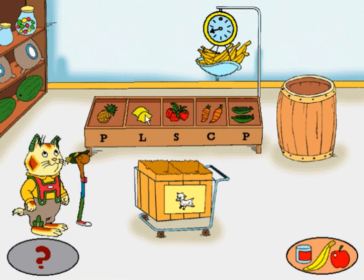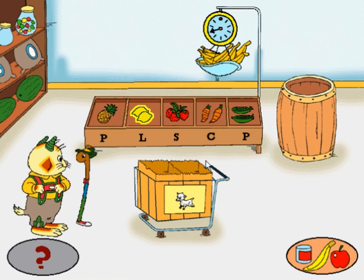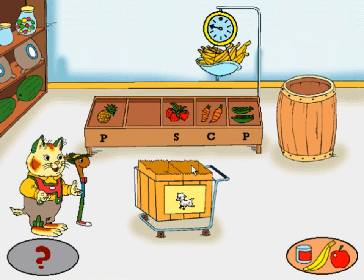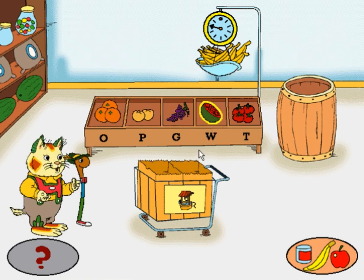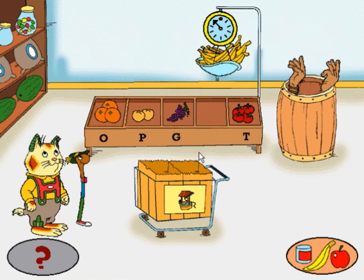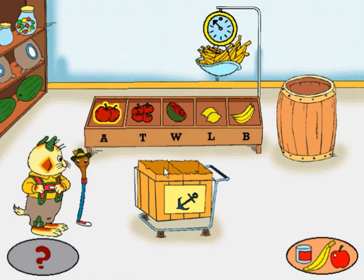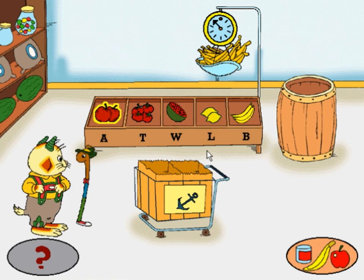Lamb. L. You got it! Lemons. We got a banana. Well. W. Hooray for you! Watermelon. Anchor. A. Terrific! Apples begins with A.